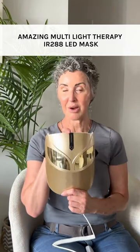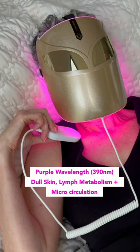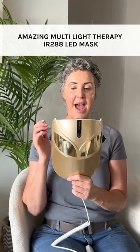But also, if I wake up and I'm feeling a little bit sluggish, you know, sometimes you wake up, you're a little bit puffy or whatever, I sleep with the cat, it probably doesn't help. But I'll use the purple light because that actually stimulates lymphatic drainage and lymphatic movement. And I find that that helps to get rid of that little bit of morning puffiness as well.